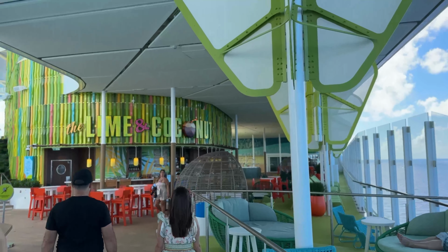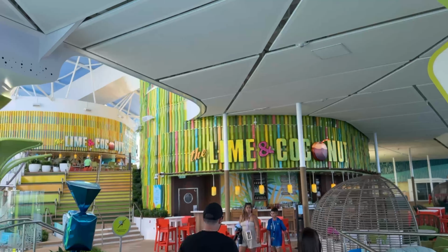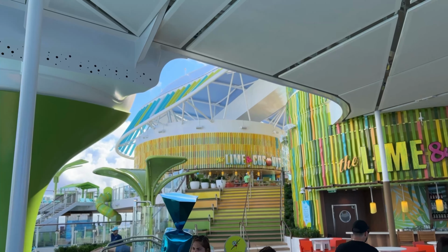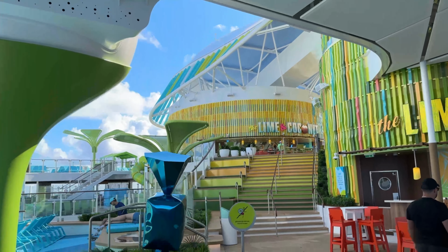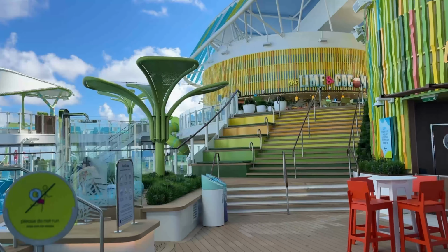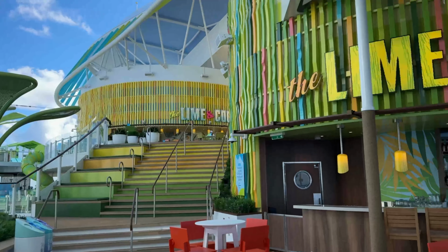No pool day is complete without a drink in hand. Here's the lime and coconut bar, serving up tropical cocktails, mocktails, and ice cold beers. Grab the signature Coco Loco in a bucket and you're officially in vacation mode.